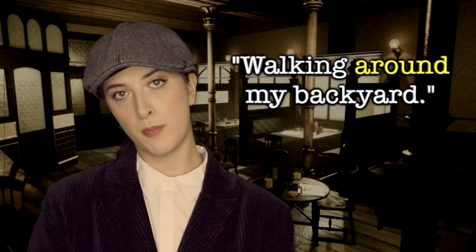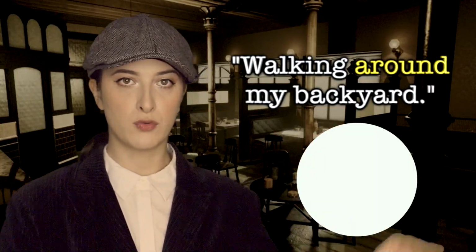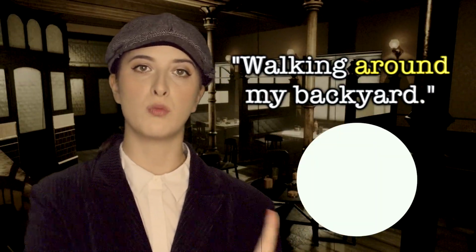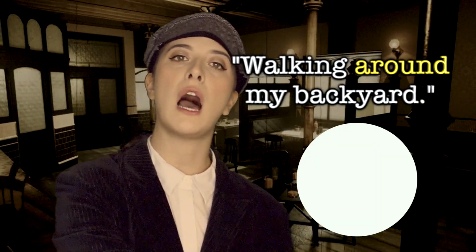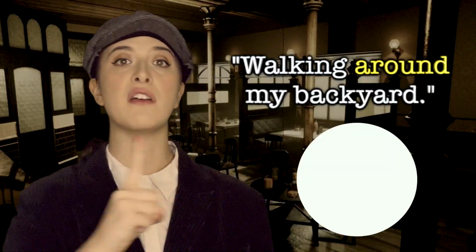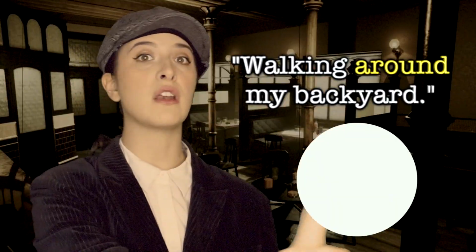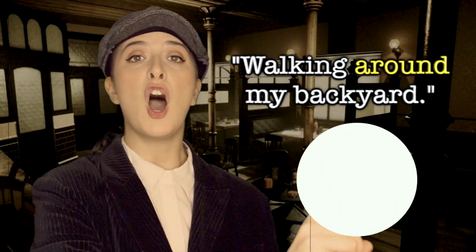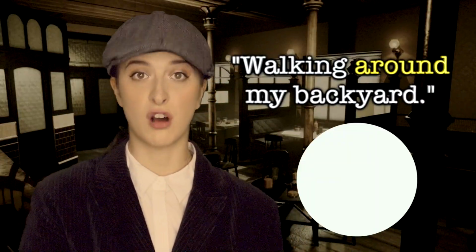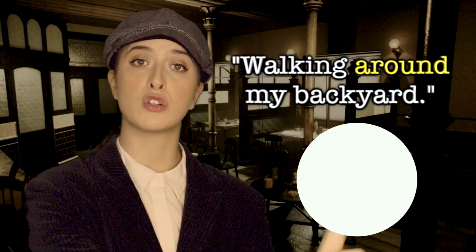Walking around my backyard. I want you to think about around as the shape round, a circle. If you walk around somewhere, it usually means you cover the whole distance. So if you're walking around, you're sort of going everywhere, all right? You're not going here to there, you're walking around, you're going everywhere. I've been walking around the city trying to find my dog. Walking around. I didn't just go from here to here, I walked around.